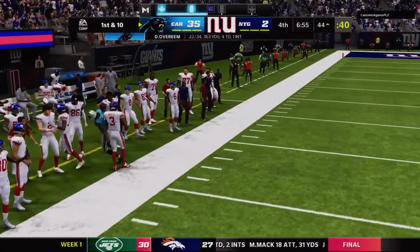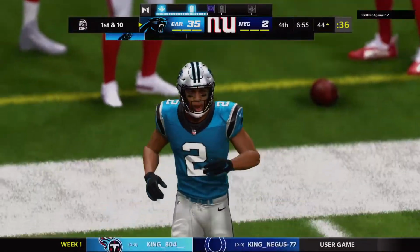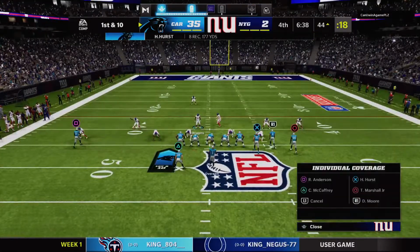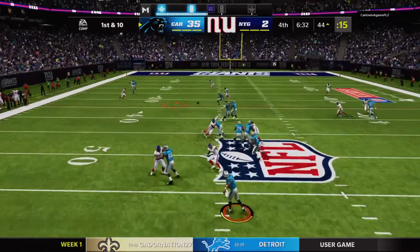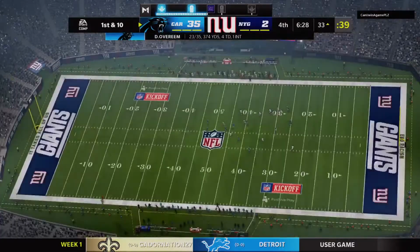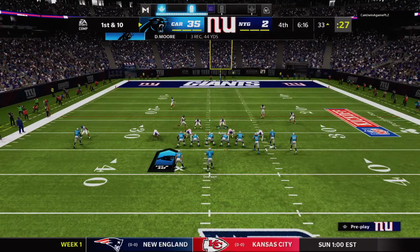He's got a man on the crossing route. That's Moore. And he gets this to the other side of midfield across the 45 before going out. So the drive takes him into Giants territory now. 1st and 10 at the 44-yard line. Meanwhile, the throw here is complete. And he gets this inside the 35-yard line.